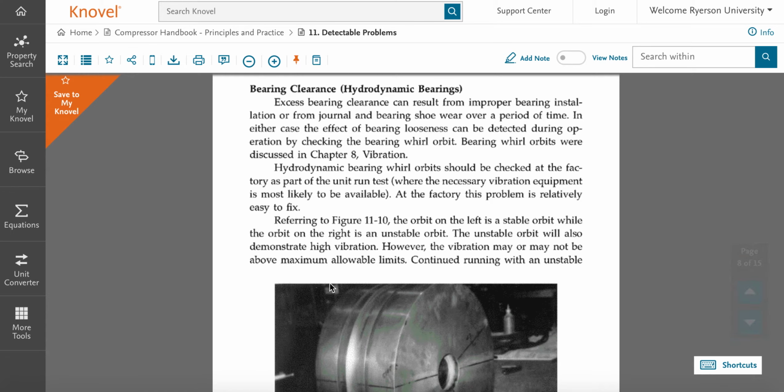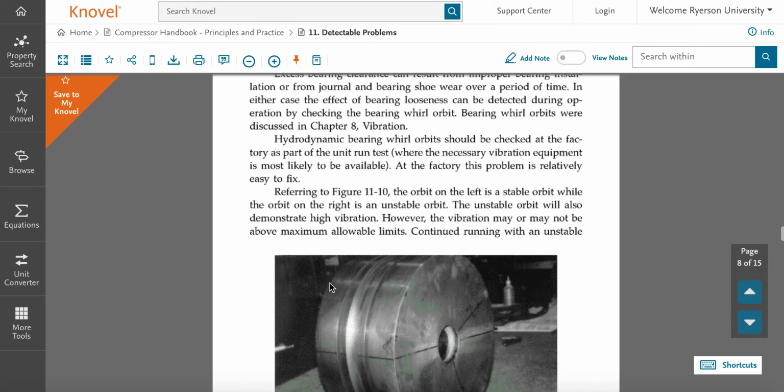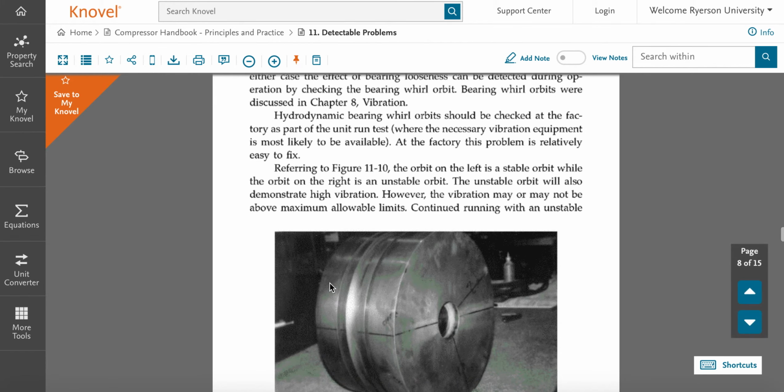Bearing clearance. Excess bearing clearance can result from improper bearing installation or from general bearing and bearing shoe wear over a period of time. In either case, the effect of bearing looseness can be detected during operation by checking the bearing whirl orbit. For hydrodynamic bearings, the whirl orbit would be checked.